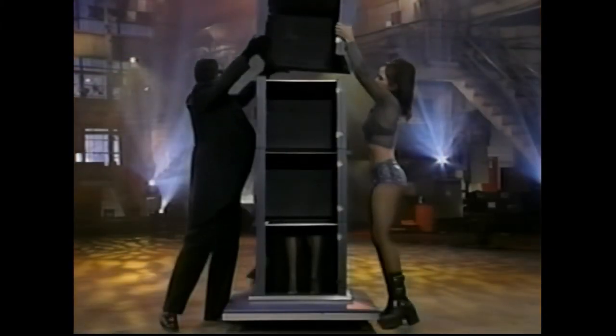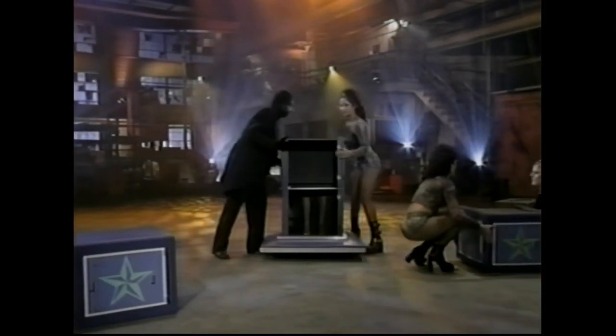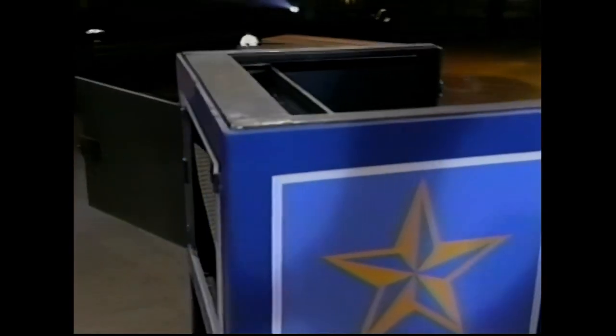One by one, the boxes are taken down. The colored stars on the sides of the boxes help the magician correctly assemble them. Each box has a front and a back side. The front is where the assistant hides, and the back is where the mannequin is. See the fake thighs?